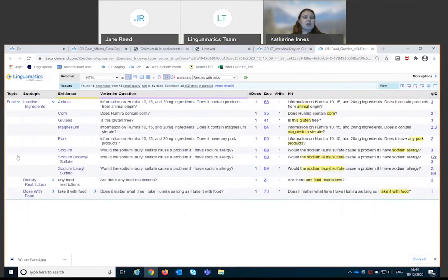So here we have some voice of the customer information where we've been recording the questions that have been asked as they come into a call center. We've then indexed all that free text that's been gathered, and we've divided the queries up into topics. So the topic we're deciding to look for in this particular case is food-related questions.